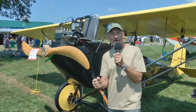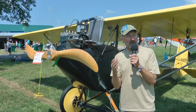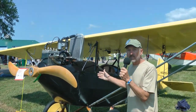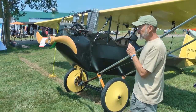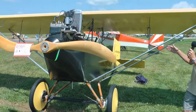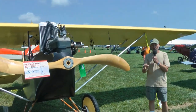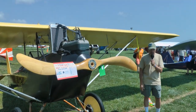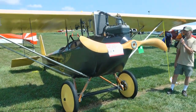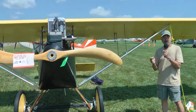I came to a screeching halt, parked the car, walked down the row, and as I approached, I saw this absolutely gorgeous parasol wing airplane that looked just like this. I had no idea what it was. I walked up to the airplane and looked down inside the open cockpit at the data plate, and it said Pietenpol Air Camper. And I thought, this is the most gorgeous airplane I had ever laid my eyes on. And at that point in my life, I vowed that was the airplane that I was going to build someday.